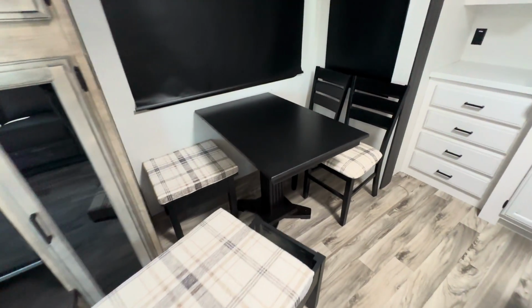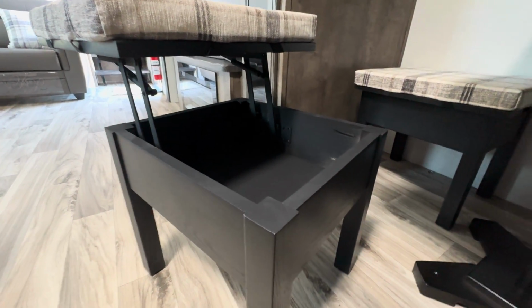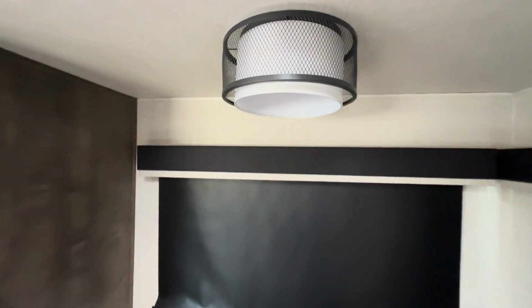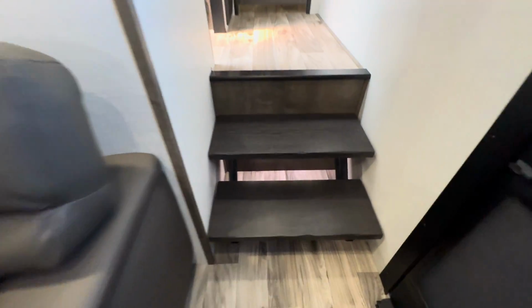You also have your dinette tucked over here in the slide. You get the 2 chairs, and then you get these 2 bench seats. And each one opens up just like this for some extra storage. You also have this awesome light up top that is much better for dining. For the stairs, heading up here, perfect. Put your shoes under, keep them out of the way.